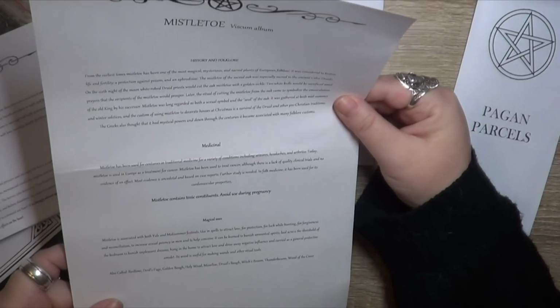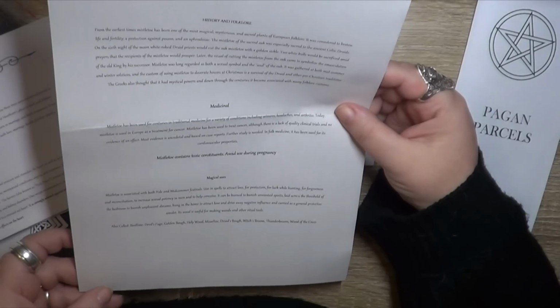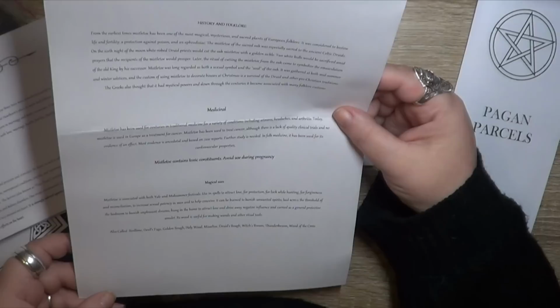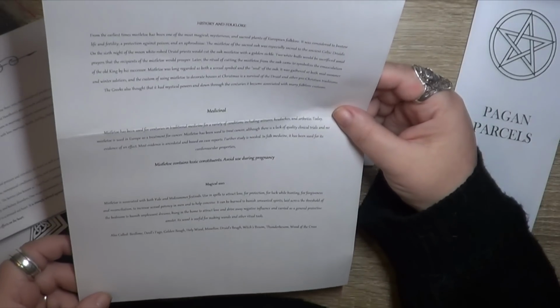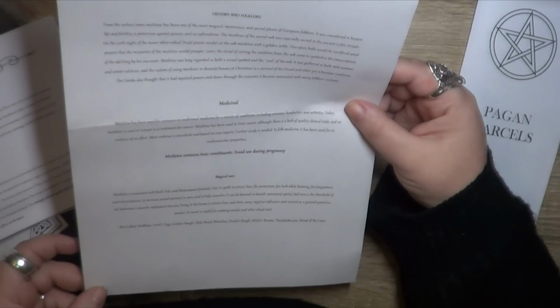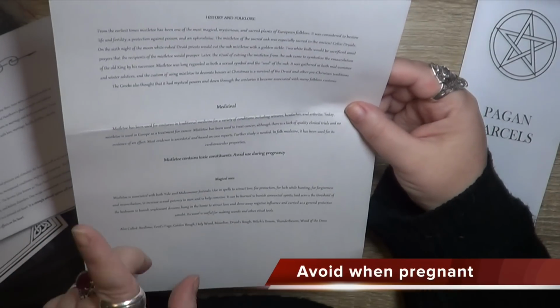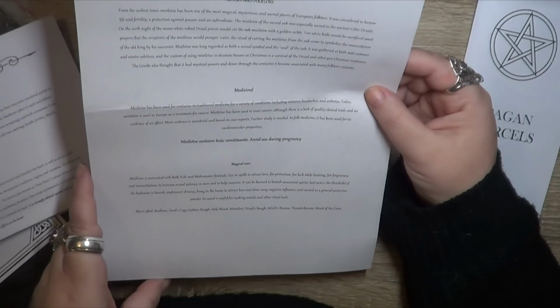Anything extra in here? Medicinal uses, treatment of seizures, headaches and arthritis. Often used as a treatment for cancer in Europe. Interesting, I didn't know that. Obviously, no clinical trials done. Can be used for cardiovascular treatment. Avoid use during pregnancy. Yeah, that's another one. It stimulates contractions and is toxic.